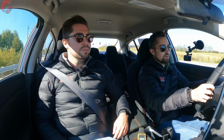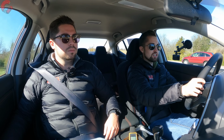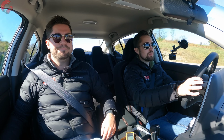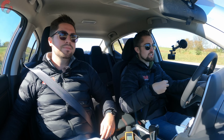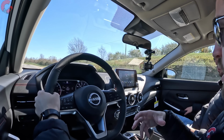Right, and the thing that really helps, I think, with this Sentra is the fact that Nissan's seats are certainly more comfortable than the average thing in this class. Some of them are very firm, but this does have the zero gravity seats, so they still feel quite comfortable even on their more affordable model.